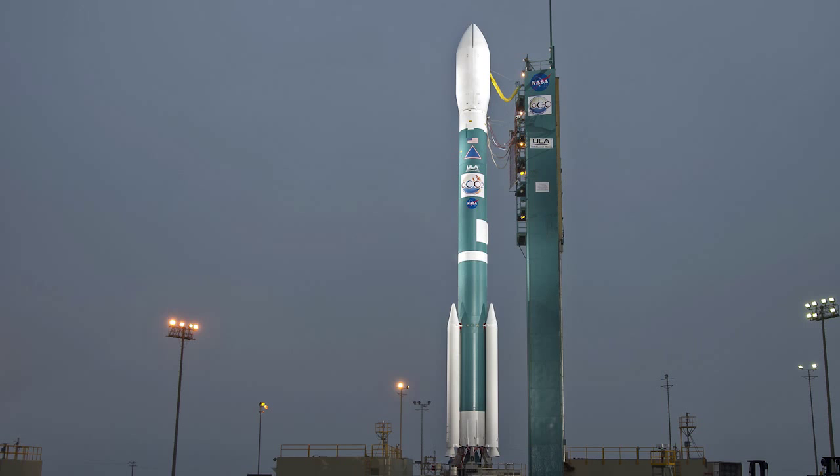We currently have 3 rockets that are in production, 2 of the ones that I have here, and we also have the Delta II, which is a smaller rocket that we have 2 left to launch. But this is kind of the workhorse of our fleet.